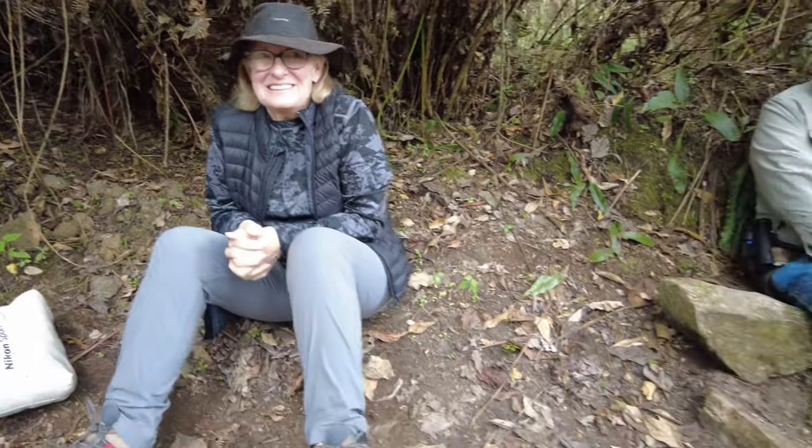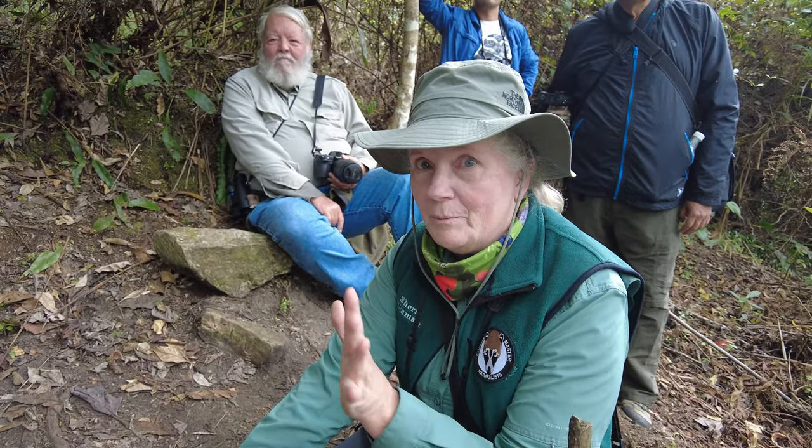This is so exciting. This is the actual active lek of the marvelous spatuletail hummingbird. It's so good to be back here and I can't wait to see the action. It's such a thrill to be here. This is such a legendary place in birding and ornithology. It's going to be so exciting watching the males come in and do their displays, hopefully some females as well.